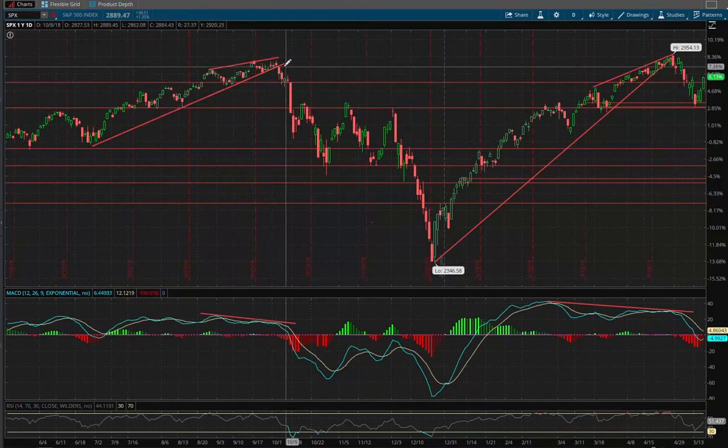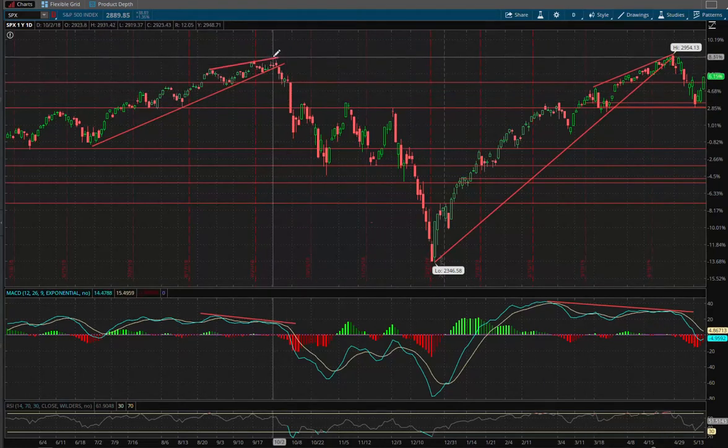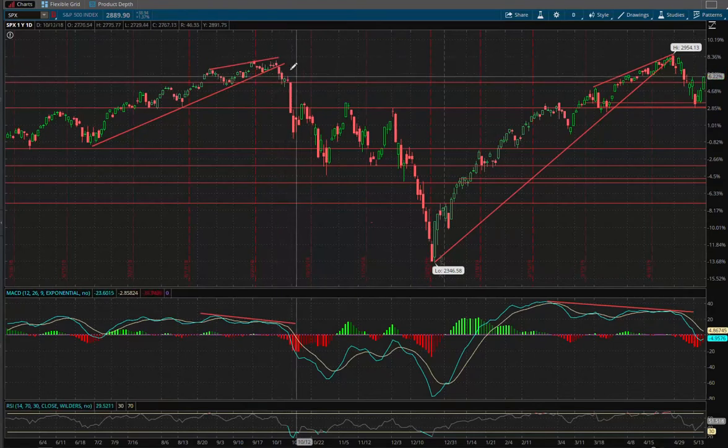Back here in September and October, we had what would be called an upward sloping wedge pattern. Same thing here. These tend to be near-term bearish patterns. More often than not, you get a break below. We got that here. We got that here.